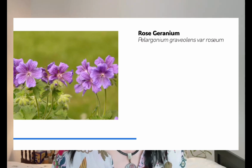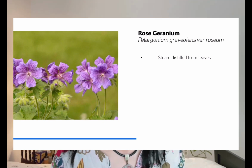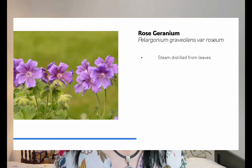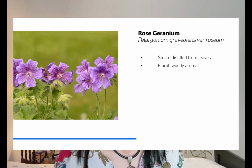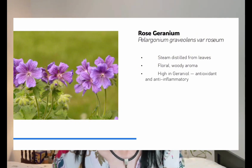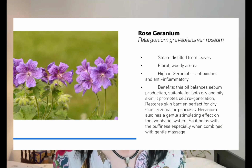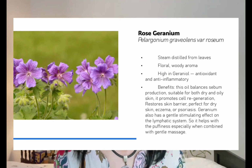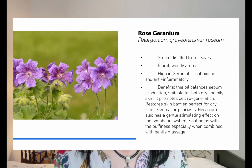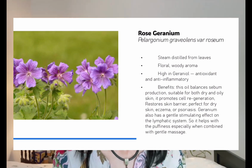First, let's talk about essential oils that deeply nourish your skin. Rose geranium. Rose geranium has similar chemical components as rose essential oil without the price tag. This essential oil is steam distilled from leaves, so it has a floral scent, uplifting and calming. It is also high in geraniol, which is antioxidant and anti-inflammatory. This oil balances sebum production, meaning if you have excessive sebum production, it will help reduce it. And if you have dryness, it will help increase the sebum production. It also promotes cell regeneration and restores skin barrier, perfect for dry skin, eczema, or psoriasis.